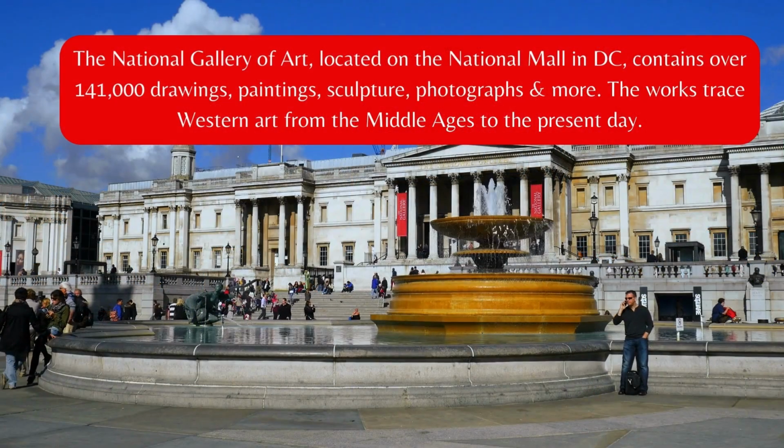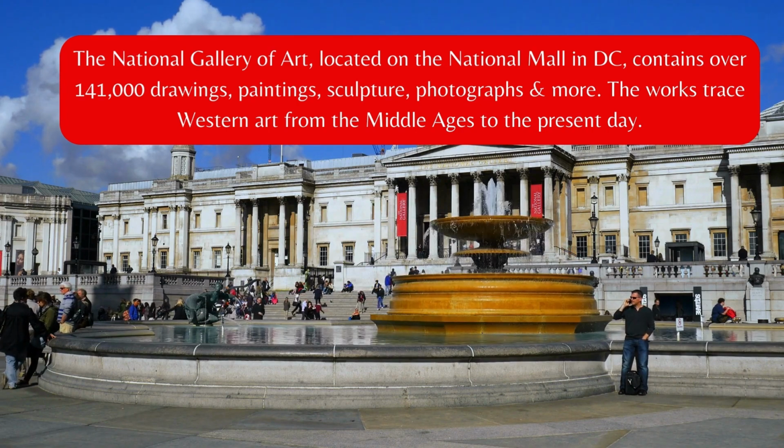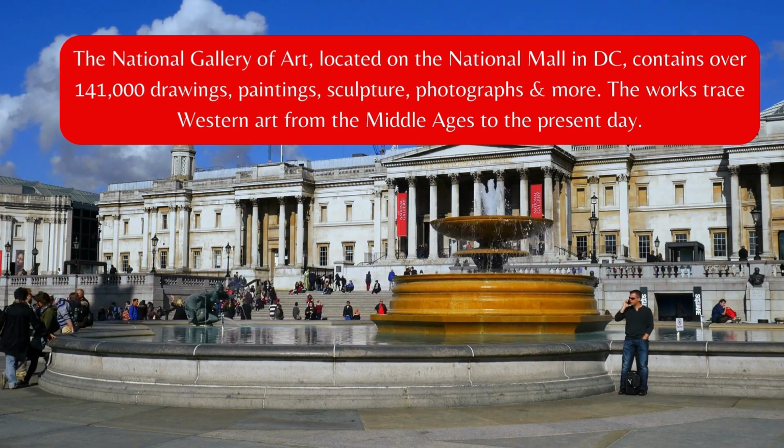The National Gallery of Art, located on the National Mall in D.C., contains over 141,000 drawings, paintings, sculpture, photographs, and more. The works trace Western art from the Middle Ages to the present day.